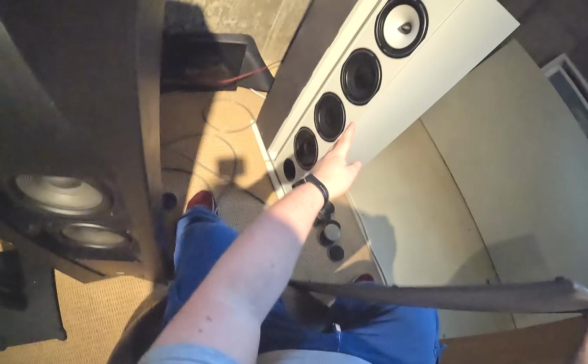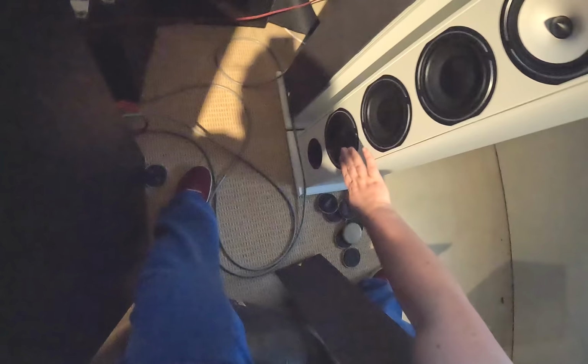Three drivers, then a fourth driver, then a tweeter. And you're like, well, Zeos, why is this better? Why is this the best tower speaker you've ever heard? And I stand by that. Because there is a port in the front, right there, that port only involves these three 6.5s.